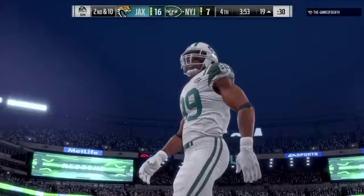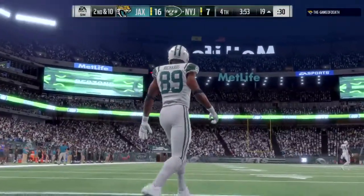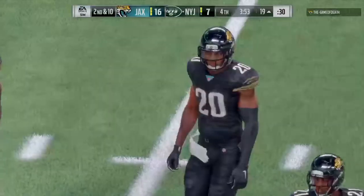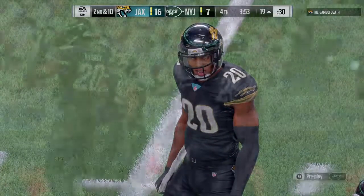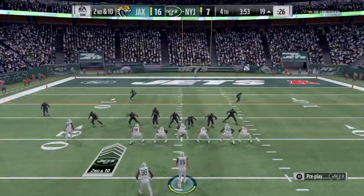Sometimes when the sun goes down and it's just the bright lights in the stadium, it puts a little extra spring in their step, doesn't it? And that's what we're seeing from the defenders. Doesn't matter whether it's man or zone, deep ball, short ball, and that was a deep one there. They're making plays on the football, contesting everything.